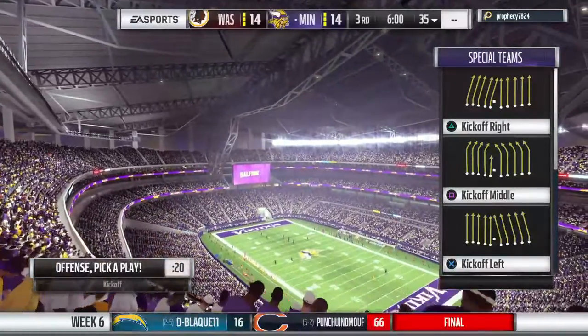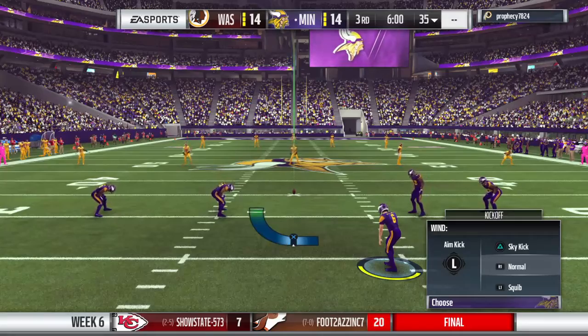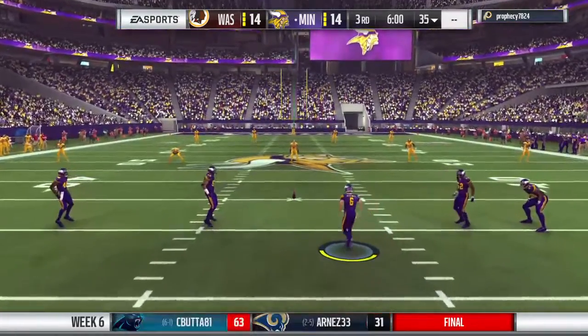Okay, well, so much for the halftime report here. Guy can't even finish his Snickers. We're going to get right to the 3rd quarter. Let me spit this out.